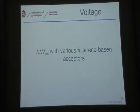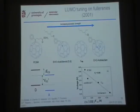Now I will talk about this little voltage loss that you sometimes see, which I call delta delta VOC, and it depends a little bit on what polymer derivative you use. First, there is a relationship between the energy difference between the donor HOMO and LUMO of the acceptor and the VOC. Of course, that energy difference does not define your VOC. That's obvious. If you don't shine enough light, you will get a lower VOC anyway. So it's more complicated, and it will never reach this, also for obvious reasons. But it limits your VOC.